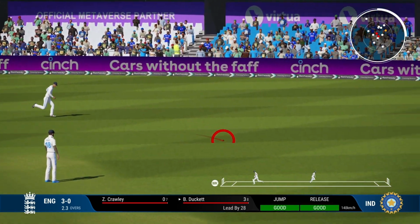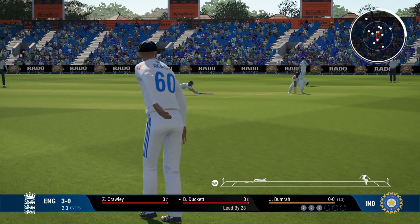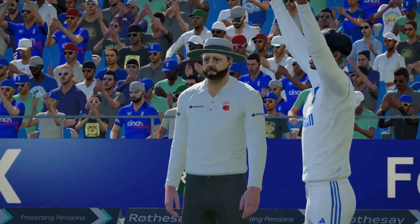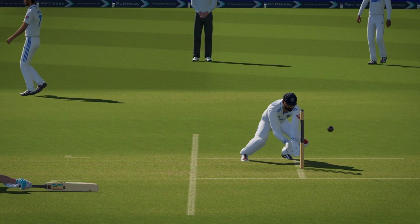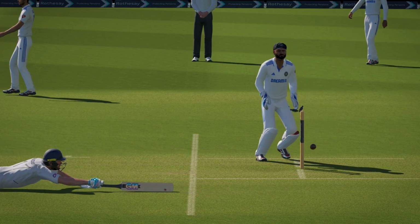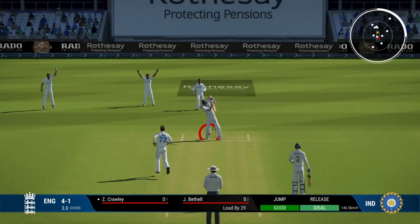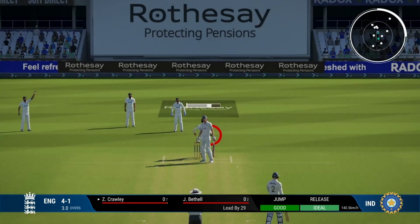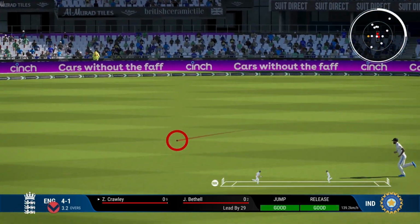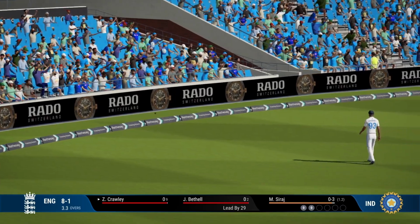That has gone off the 2, I think. Of course, no one at point. They're gonna come back for 2, and they might have gotten themselves run out. A run out to break the opening partnership in a test match. That is as stupid as it gets. Missed that, but I think it is a little too short, probably going over the stumps. Hit in the air.